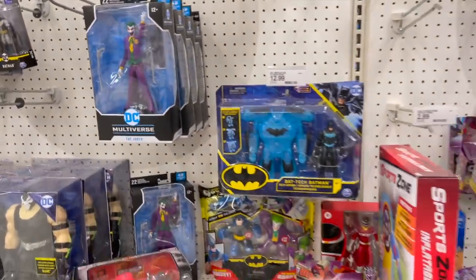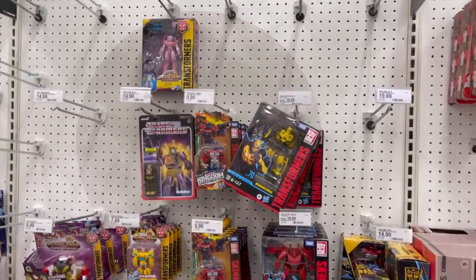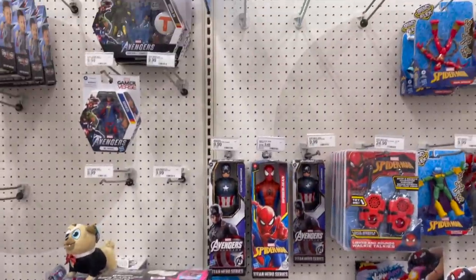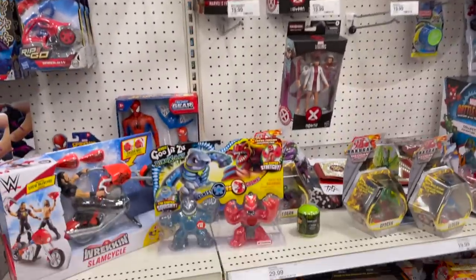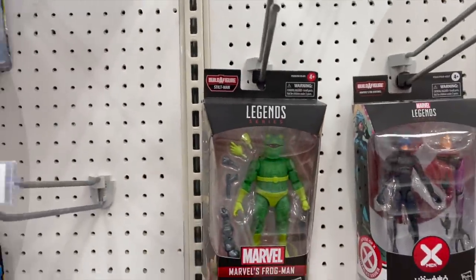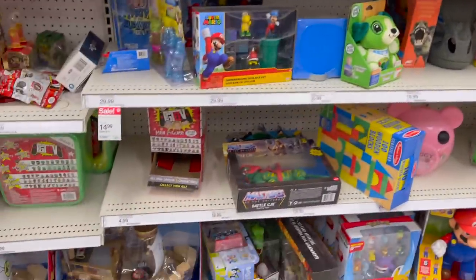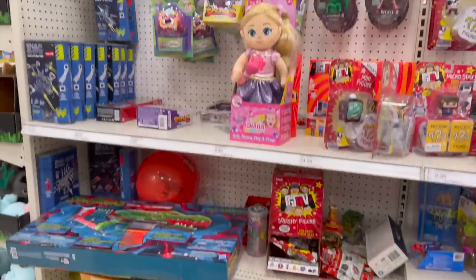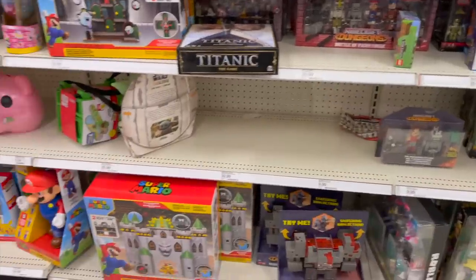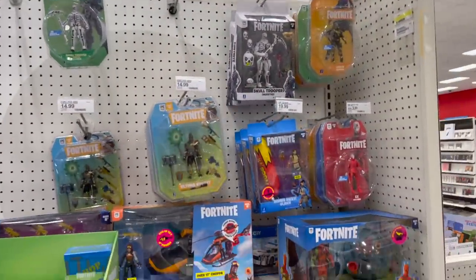All the Jokers and the Batman back there. Transformers, ain't really anything new there. Sorry. Got the new Marvel Legends wave. And the Spider-Verse wave there. And then turning on around, got some Battle Cat. And the video game stuff.